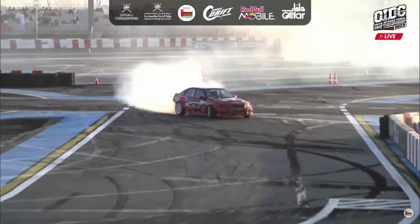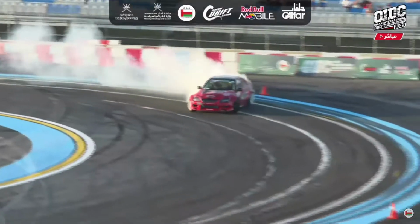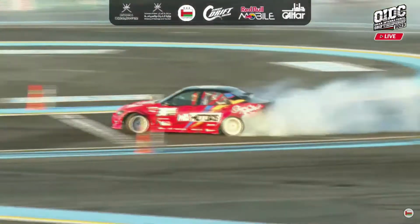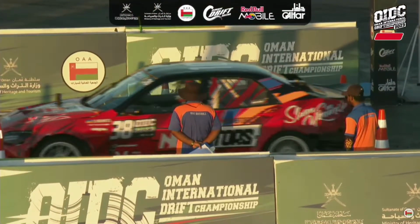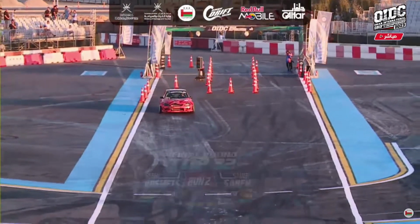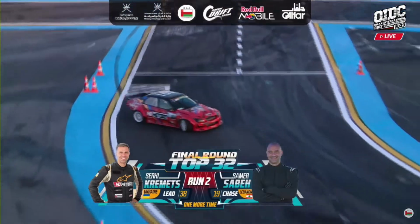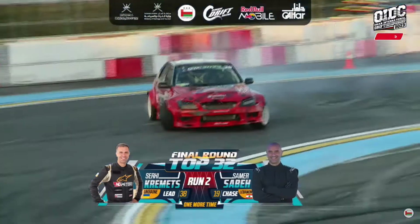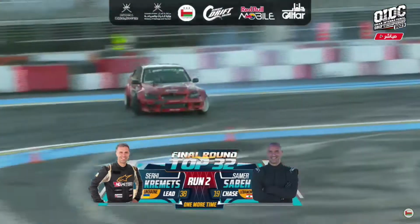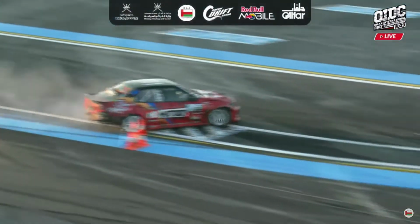We see Kremitz just bringing that Toyota Tesla lovely and wide. Look at that for a lovely line. And yeah, just unfortunately. Okay, so I have just been informed that unfortunately Samir has retired. So not going to get that car fixed, so we will see Kremitz just do a pass of the track, and that will mean Kremitz will be our last driver to make it into the top 16 bracket.